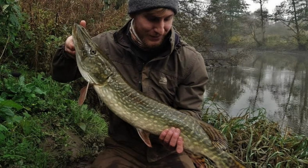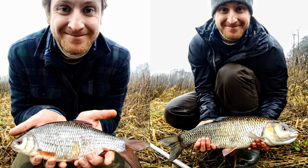Now here at River Foss we are a big fan of the otter. I know some fishermen are not keen, but I've actually caught many brilliant fish from rivers that are supposedly decimated by otters, and indeed I've had big pike, big chub, big roach moments after otters have gone through the swim.